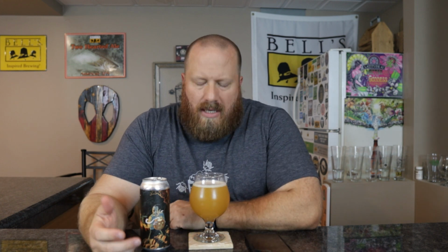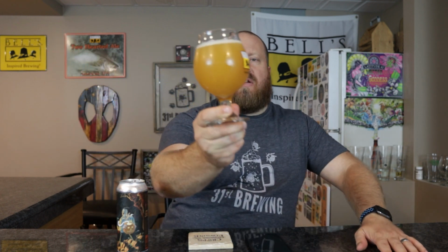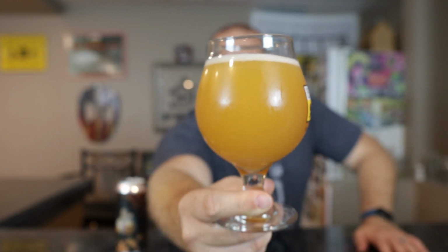Not much of a head. Maybe the spices, the pumpkin have kind of taken it away. Off-white colored head is what I see. Color on this, very hazy orange. Color like a pumpkin, like the inside of a pumpkin. Yeah, definitely the color for it. Yeah, very hazy. You can't see through that thing at all. Let's go ahead and smell.